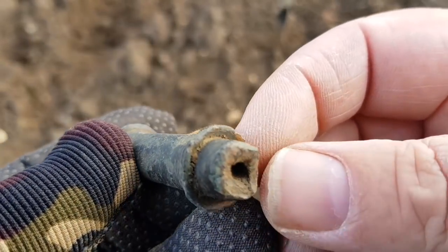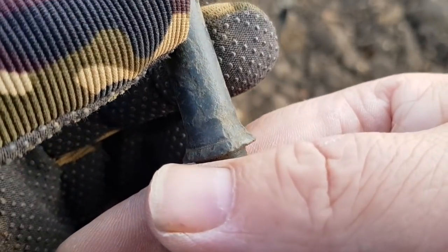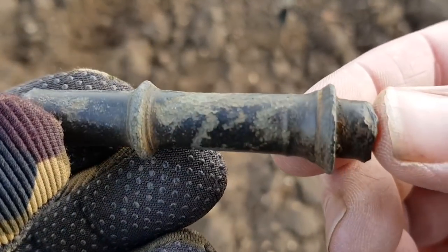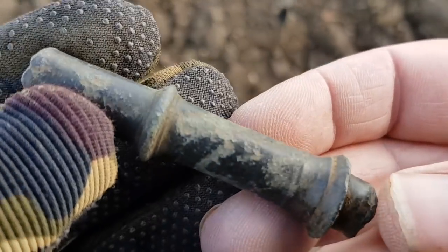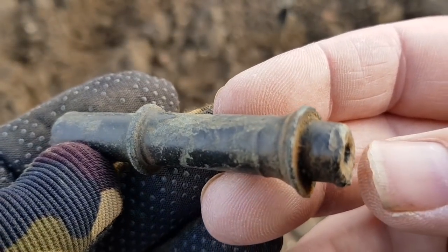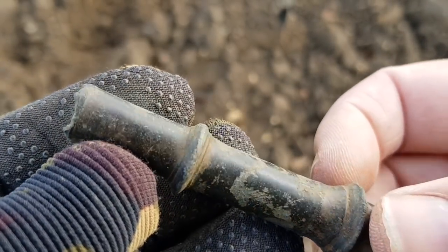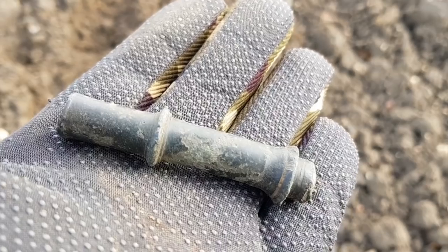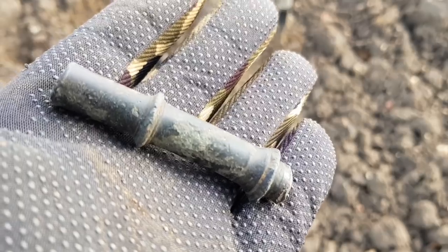So what on earth was that? This end looks like it might have been seating in something. That's my guess. But what is that? When it was covered in dirt, I thought it was an old tyre valve. Then I thought it was a toy cannon. But no, I don't think it's any of those. That's a strange one. If anybody out there knows what this is, please let me know. Weird. Anyway, let's see what we find next.